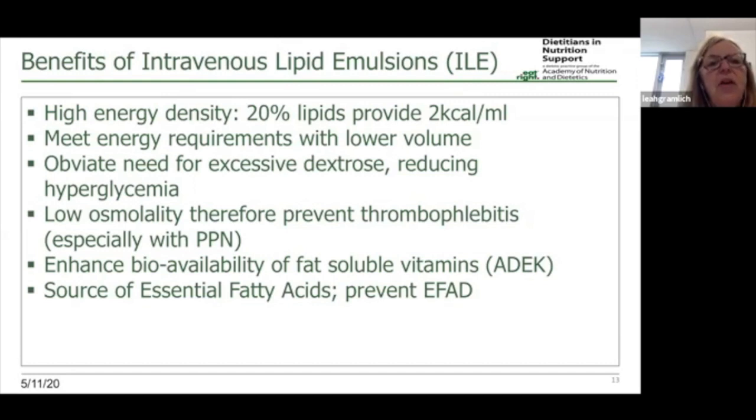Intravenous lipids are low in osmolality, and therefore if we're using them as part of peripheral parenteral nutrition, they can aid in prevention of thrombophlebitis. And two other key aspects of intravenous lipid emulsions are that they enhance bioavailability of the fat-soluble vitamins A, D, E, and K, and they're a source of essential fatty acids, linoleic and linolenic acid.